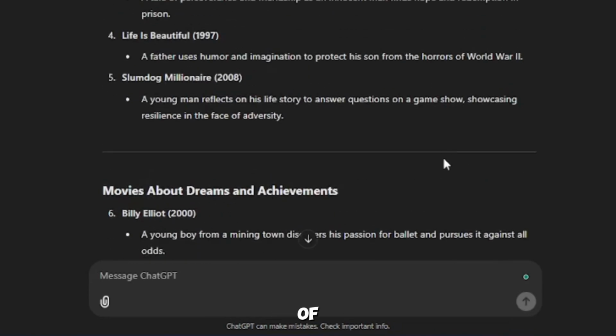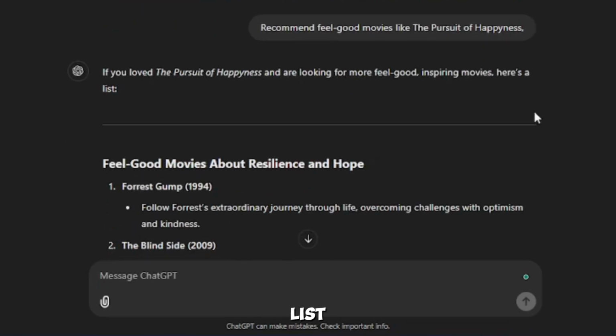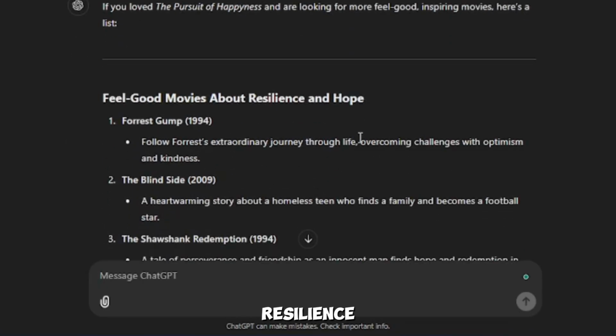If you love The Pursuit of Happyness and are looking for more feel-good, inspiring movies, here's a list. Feel-good movies about resilience and hope. 1. Forrest Gump, 1994. Follow Forrest's extraordinary journey through life, overcoming challenges with optimism and kindness.